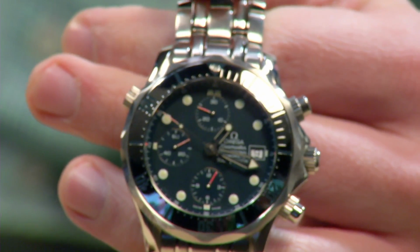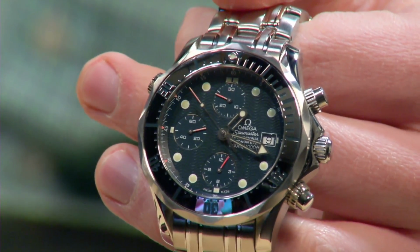Okay, so now let's say you want to go with a chronograph, you want a complication, you want to get a watch that can get wet, so the opposite of the NOMOS functionally, but still something with a timeless style. Well, you can't pick much better than the Omega Seamaster Professional Diver Chronograph.